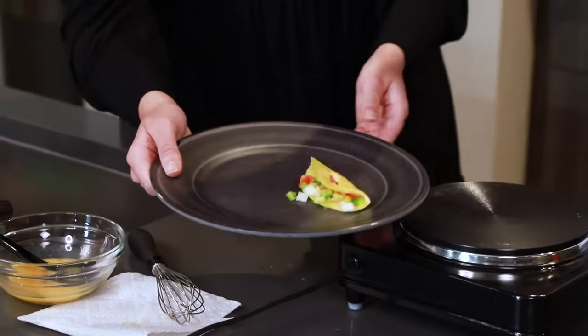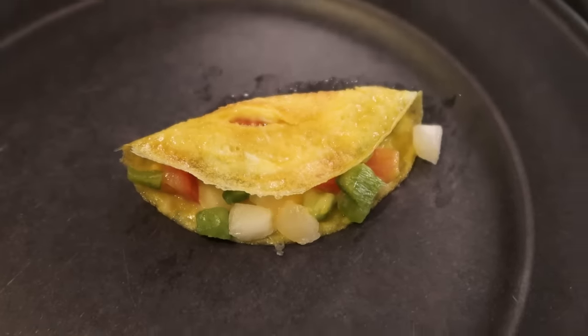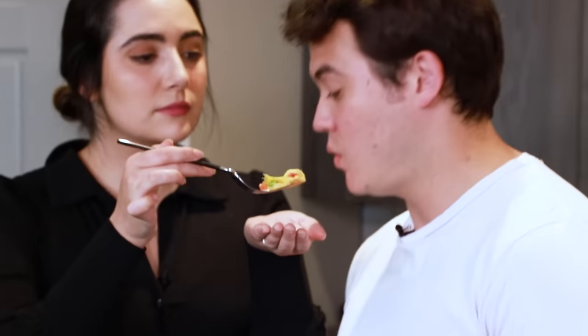Oh, maybe. Tiny omelet. Awesome. I think it looks awesome. It looks like a baby quesadilla, I will say. It's so cute. Oh, it's really thin. But maybe that's part of it, the delicacy of it. All right, bring it on. Ready?